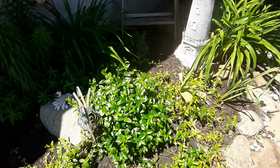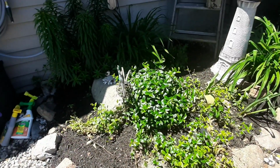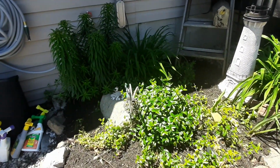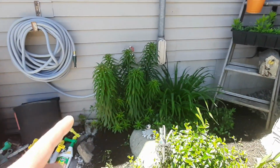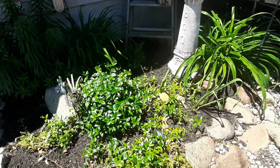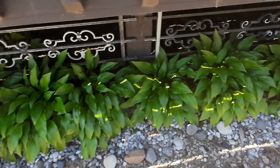We had a really hard time getting stuff to grow in here, but the plants we have in there now, they were really small 2 years ago. This is the 3rd year, and they are taking off like crazy. So this will be filled up in no time. And these come back every year. They'll end up having little flowers.